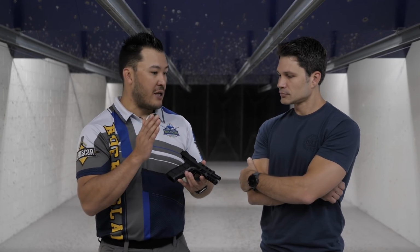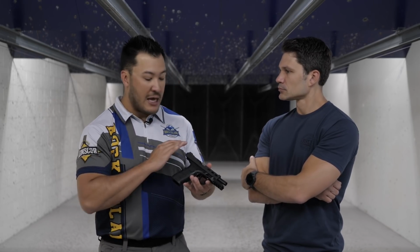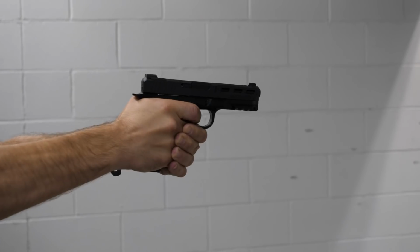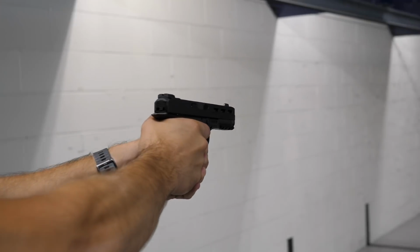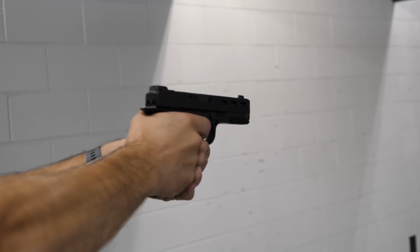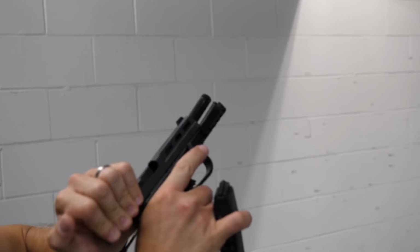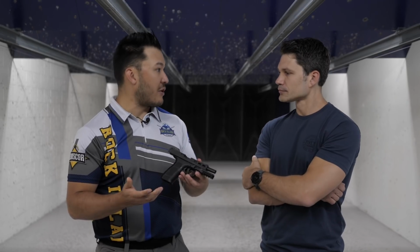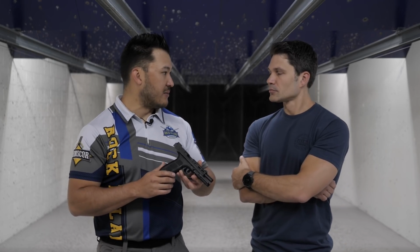There are certain guns that are meant for competition. There are certain guns that are meant for self-defense. There are certain guns just for recreational. I feel like this gun covers everything. You can take it out and shoot it with your buddies just for fun. You could take it to a match and shoot it if you wanted to, and then you could use it for self-defense or even law enforcement purposes. It's a platform that most law enforcement agencies and military personnel are comfortable with and familiar with. So I just feel like this firearm is going to really take off.